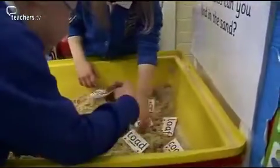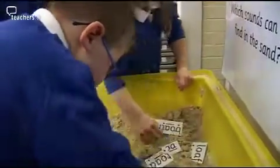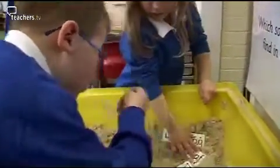There'll be an R and an O and a D. Road. Oh, I got road.